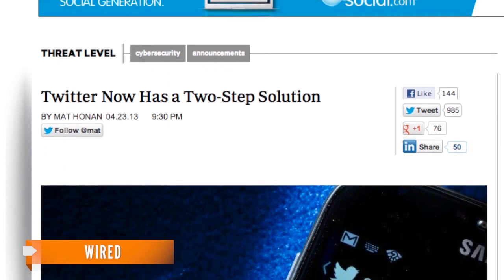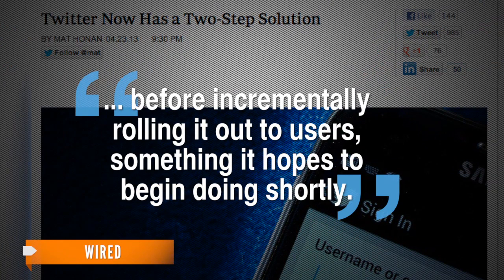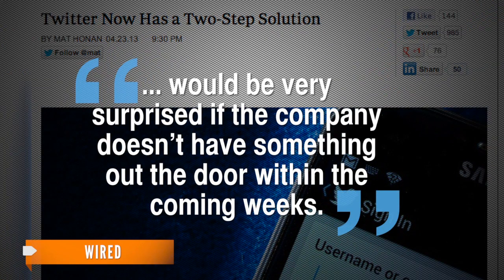Twitter's testing a two-step authentication process as a security solution after a slew of recent hack attacks targeting popular accounts. Wired's Matt Honan reports Twitter is internally testing a two-factor system before incrementally rolling it out to users, something it hopes to begin doing shortly. And while it's unclear exactly when that will be, Honan says he would be very surprised if the company doesn't have something out the door within the coming weeks.